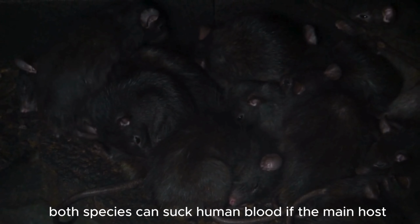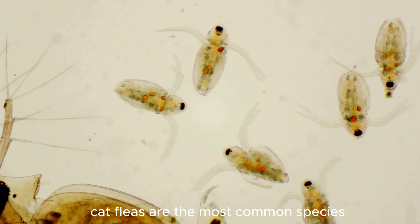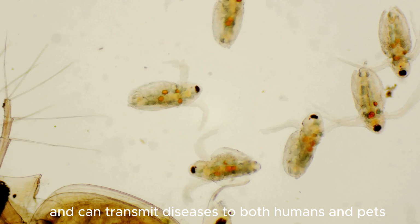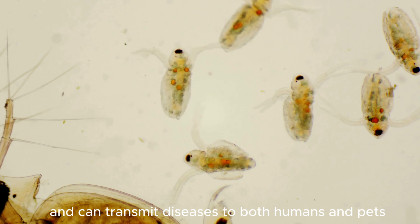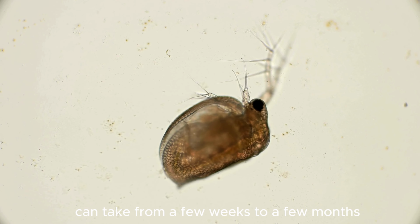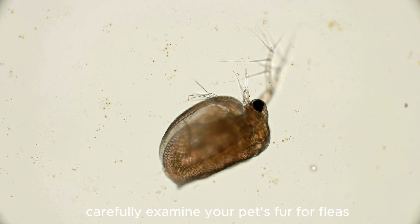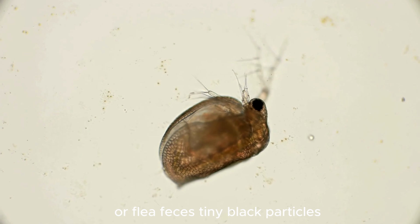Cat fleas, Ctenocephalides felis, and dog fleas, Ctenocephalides canis. Characteristics: both species can suck human blood if the main host, cat or dog, is not present. Cat fleas are the most common species and can transmit diseases to both humans and pets. Life cycle: similar to rat fleas, from egg to adult can take from a few weeks to a few months. Detection method: carefully examine your pet's fur for fleas or flea feces, tiny black particles.